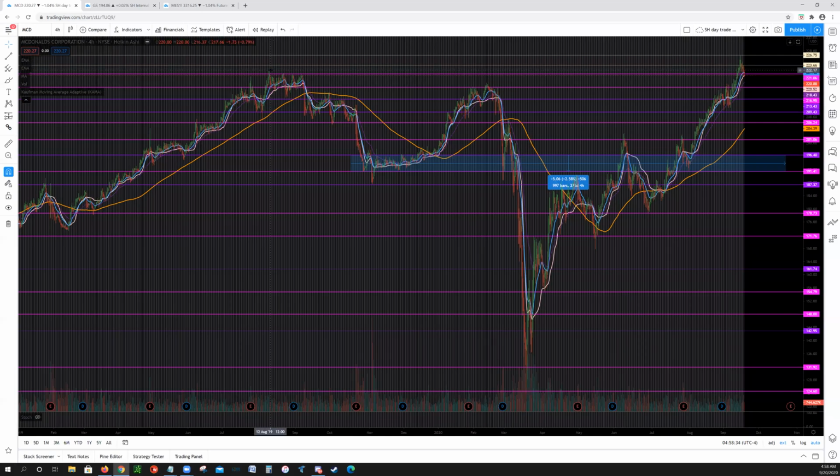Peak at McDonald's popped over this all-time high. Saw the push up here. We're pulling back to this. If we hold above this 221-ish area, if the buyers step in and we hold these areas here, right around this 220, 221-ish area, then look for higher highs. Look for a breakout above this if this area holds.